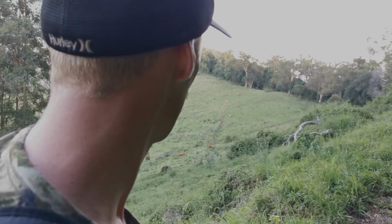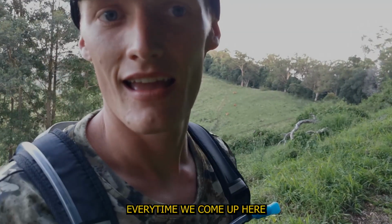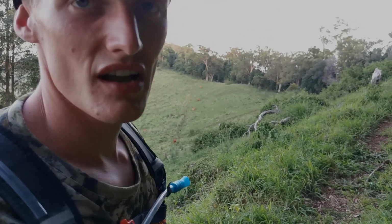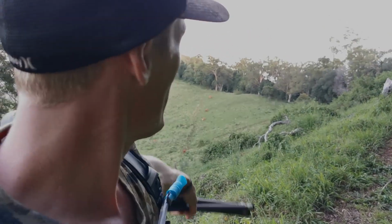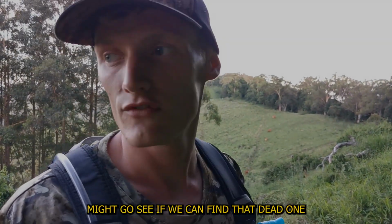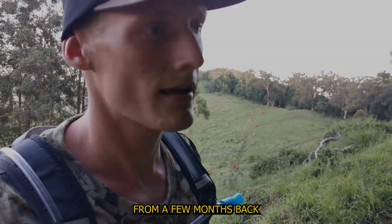This bush. Every time we come up here, that big fat sucker walks out and just like he wants to get shot. Now this is the other place where we saw those pigs. Might go see if we can find that dead one from a few months back.